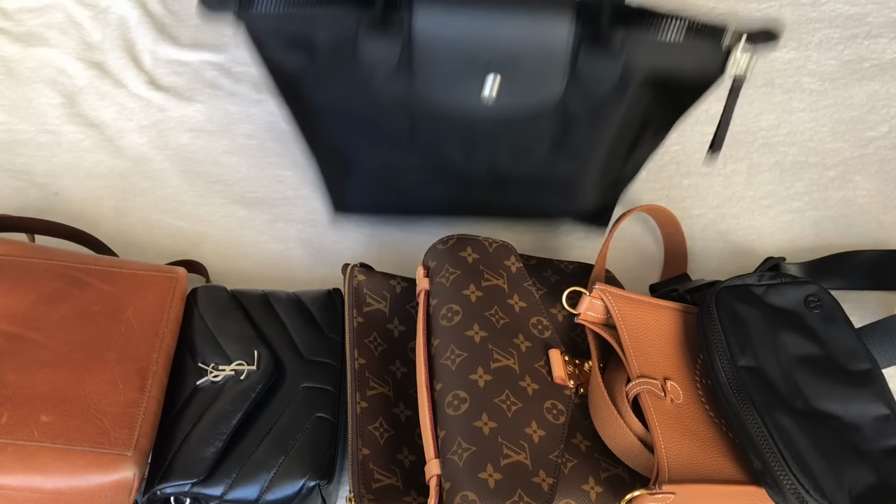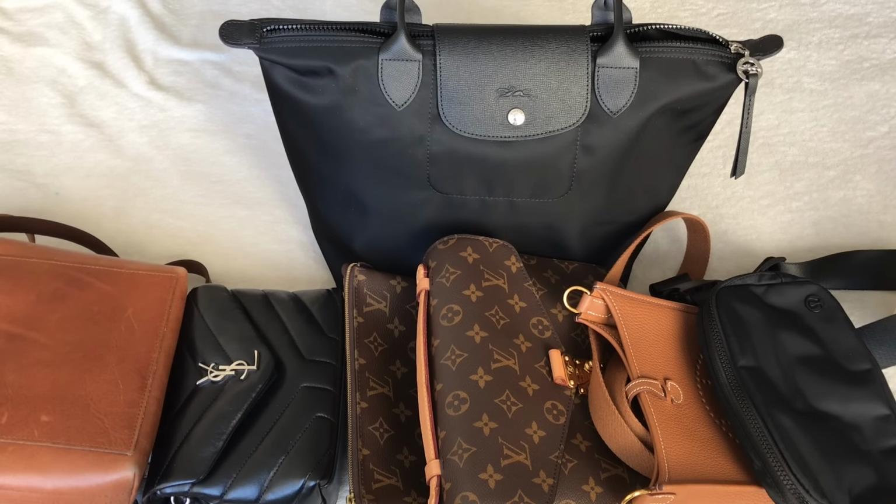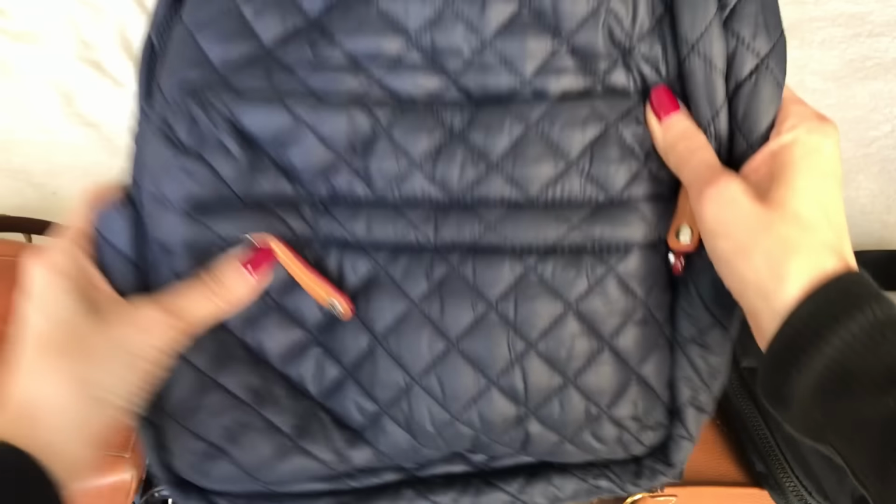So this I used for travel recently, and I've been going to the library and little supermarket runs with this, and although it is a shoulder bag, I find it to be incredibly easy and comfortable, and I love using it when I'm with my kids. Okay, and then this one is not new.